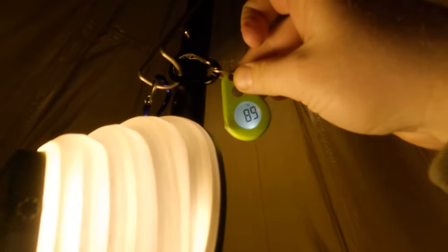And up top, I think it tells a different story. Let's see here. Up top, we've got 89 degrees up top. Whew. It is getting roasty. I'm definitely going to have to open up the door a little bit.